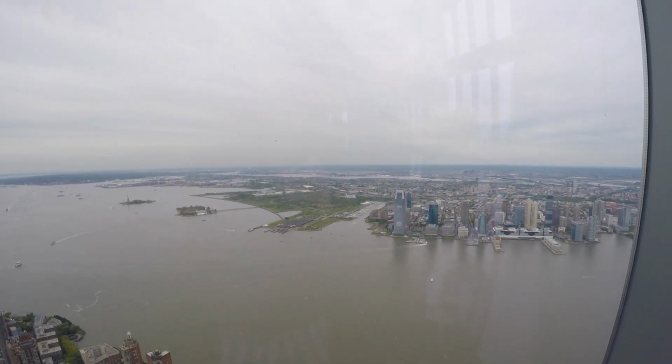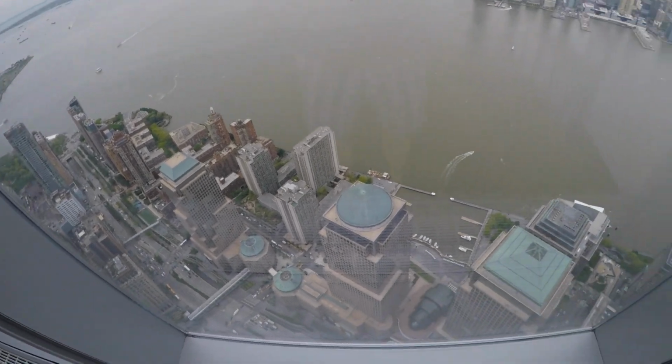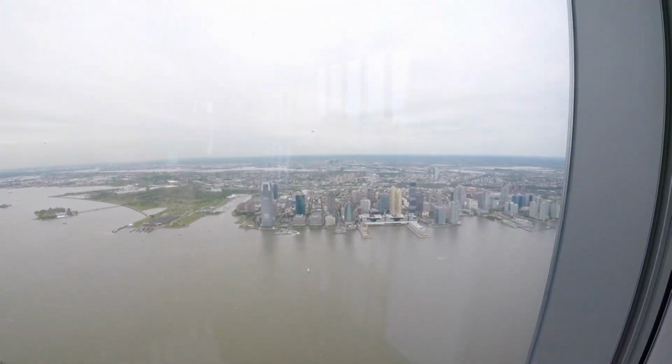Helicopter taken off from the helipad. And there, Hyde Park City. There's actually American Express where I used to work. So yeah, that's it.